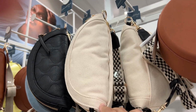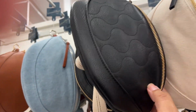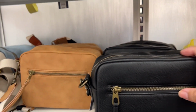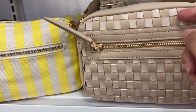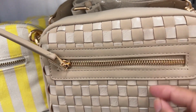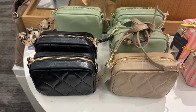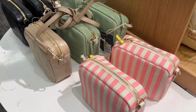These are travel belts, fanny packs, however you call them. The quilted look is popular, and they're kind of big, but there are plenty of them. Again, some denim and some basic looking bags. However, here is another woven design. These are smaller, but again, they're not stitched together, and there are different colors on this one. Really cute. I did notice some quilted and striped designs as well.